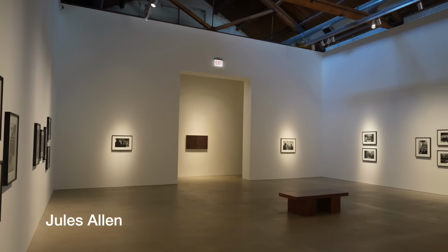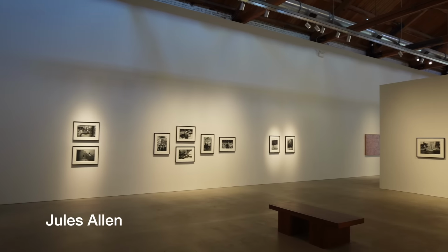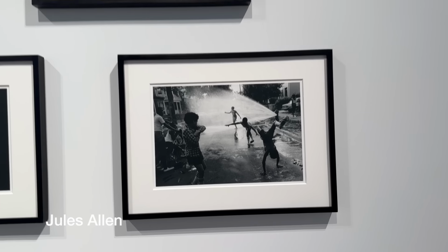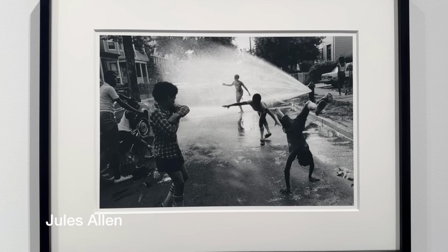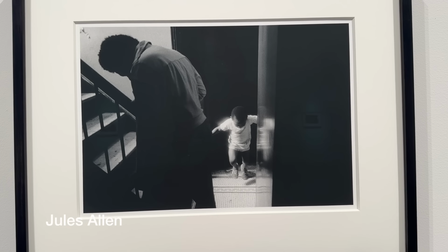In 1978, Jules Allen moved to New York, where he met MacArthur Binion, ultimately honing his vision in photographing Black urban life. And this show features Allen's Gelatin Silver Prints from the 1980s all the way up to the present, spanning multiple bodies of work, capturing a "communal portrait of the Black urban landscape" in New York.